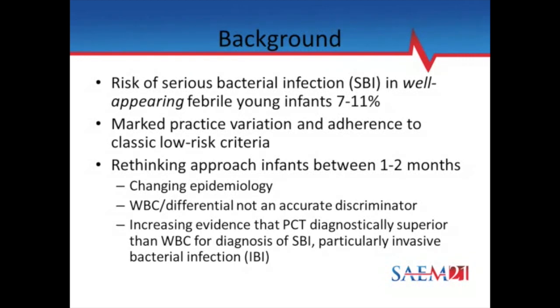As with others, we began rethinking our approach to infants 1 to 2 months of age for several reasons. There's a changing epidemiology with decreased rates of bacteremia and meningitis for infants in their second month of life. There's mounting evidence that white count does not provide accurate identification of low-risk patients, and increasing evidence that procalcitonin is diagnostically superior to white count for identifying bacterial infections, especially invasive bacterial infections, or IBI.